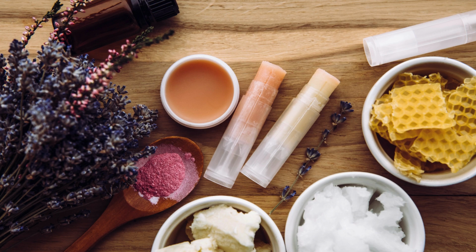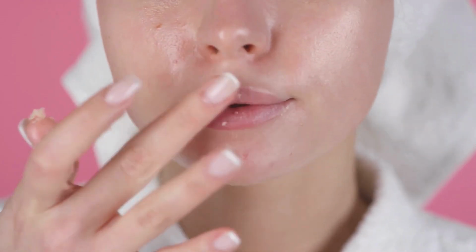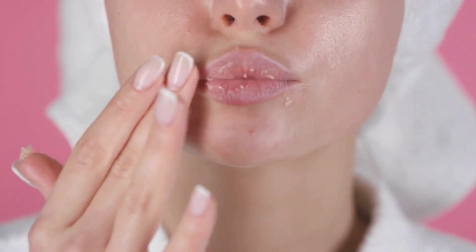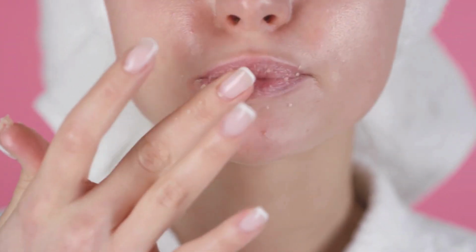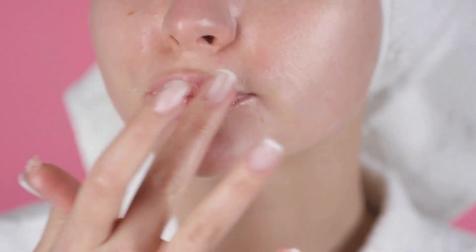DIY remedies are a fantastic way to naturally achieve pink lips. Here are a few effective methods. Regularly exfoliate your lips using a homemade sugar scrub. Simply mix sugar with honey to create a paste and gently massage it onto your lips. This will help remove dead skin cells and reveal the softer, pinker layers underneath.